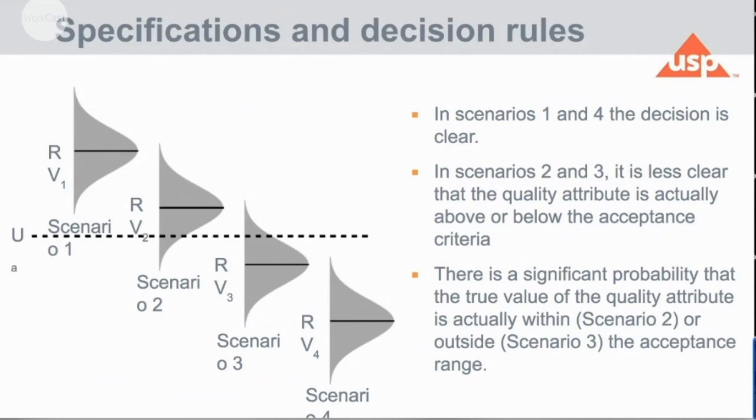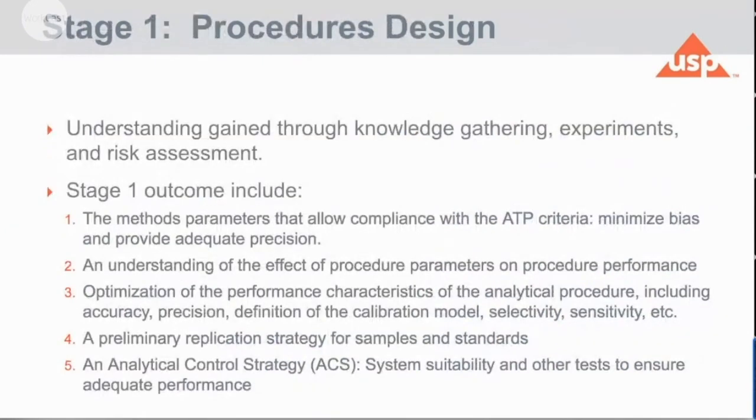It is more difficult to identify what happened in scenarios two and three, where a certain part of the distribution of the results is within or outside the specification. And this is where the ATP plays a role, because this will define how much of the distribution of the error can be accepted to be outside the specification in order to conclude that the product passed. On the other hand, how much of the error can be outside of the specification to determine that the product didn't pass. So with these two elements concluded and the ATP defined, we enter into the procedure design, which is the first stage.